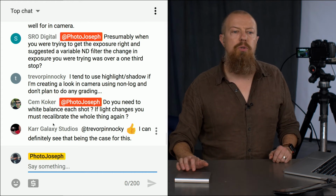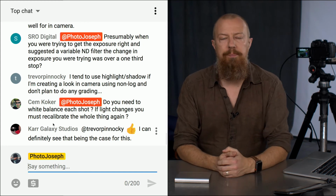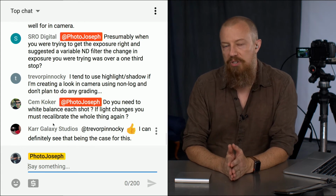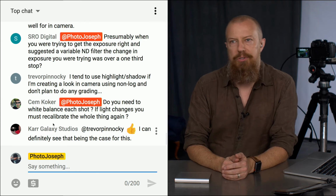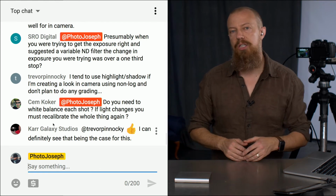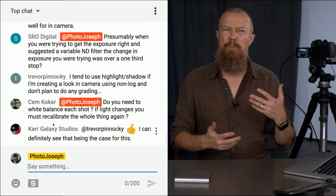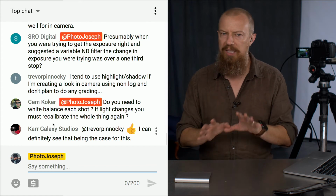Kem Kolker says, do you need to white balance each shot? Excellent question. If light changes, you must recalibrate the whole thing again. Okay, so there's two sides of that. If your objective is for every shot to look like it was shot under the same lighting, then yes. So if, for example, you are taking pictures or shooting video at a party, and you've got two different rooms, and one room is one white balance setting and the other is another, and you're going to be intercutting the footage together, you probably don't want the white balance shifting from room to room. You probably want it to be consistent.